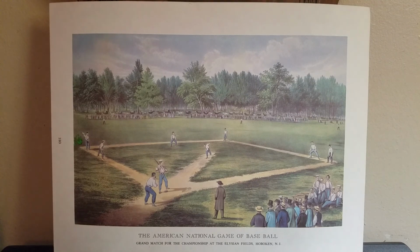Now, the signature that I happen to have is from one of the original members of the New York Knickerbockers. He was one of the 9 players that took the field that afternoon, June 19th, 1846, to play in the first ever baseball game. And I'm going to show you guys that signature, and I'm going to talk about it a little bit with you. So that gentleman was Walter T Avery.